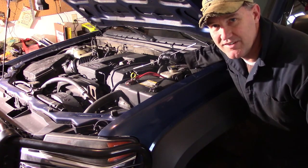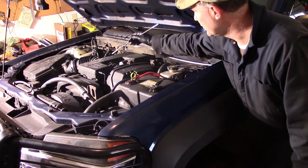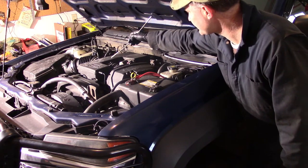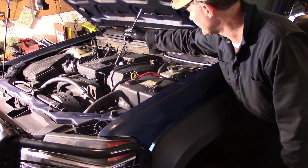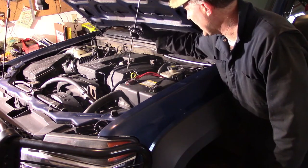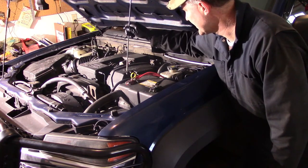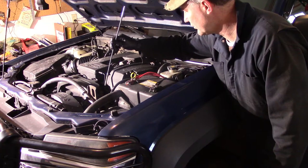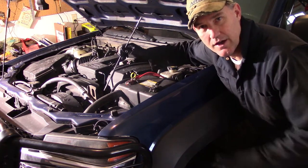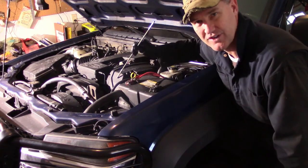We have to remove the intake manifold. We have to remove the throttle body. We have to remove the fresh air intake resonator. We need to remove this fresh intake hose. And to get to one of the bolts on this intake manifold, we're going to have to loosen up the alternator and pull it back a little bit so that we can access one of the bolts here.